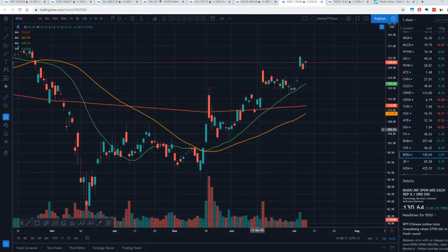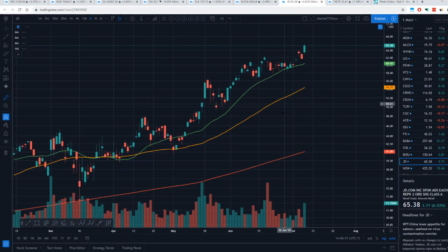Baidu, bullish, not as bullish as BABA, but once we break that high, we're gonna continue higher. JD.com, again bullish. So a lot of these China names are getting a lot of bids. With international news over on the China side, it's gathering a lot of interest from buyers.